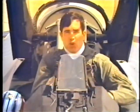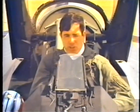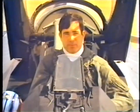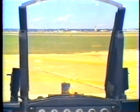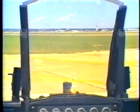Directly in front of me is a new wide-angle heads-up display. It provides the pilot with all the flight information and weapons aiming cues he needs to keep his head out of the cockpit and on his target. The new HUD also has a raster capability for displaying a 25-degree field of view of infrared image.